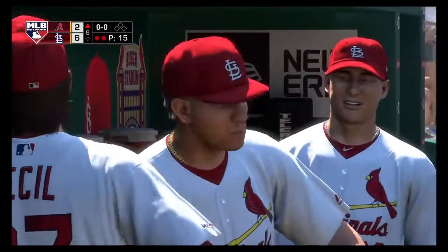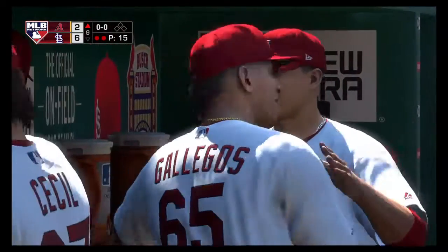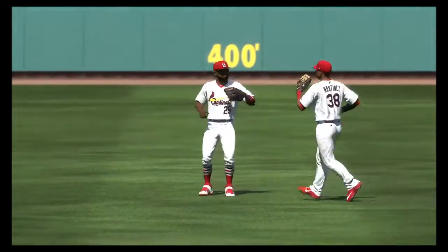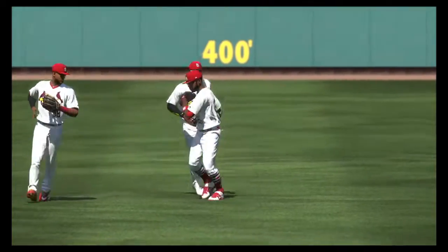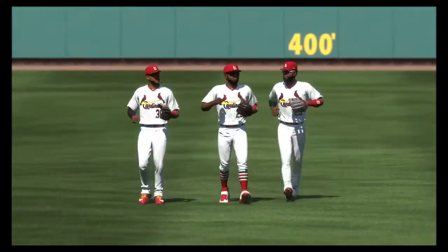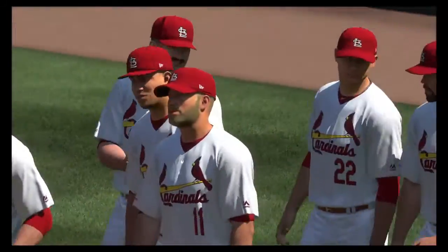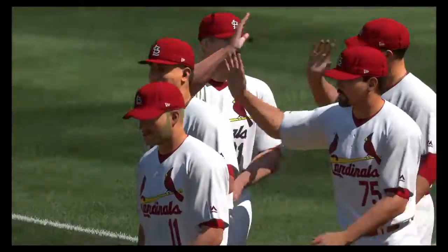Hey, it always feels good to win a baseball game, but when you can win one at home in front of your home crowd, all those fans cheering, this is a good win for this team. 6-2 the final total today. The St. Louis Cardinals jumped ahead in the 7th inning and never gave the lead back. Giovanni Gallegos gets the W on the mound.